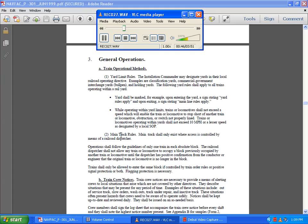When operating within a yard limit, the train or locomotive should not exceed a speed that will enable it to stop short of another train or locomotive, an obstruction, or a switch not properly lined. Trains and locomotives operating within the yard shall not exceed 20 miles per hour, or 10 miles per hour or lesser speeds as designated in a local SOP.